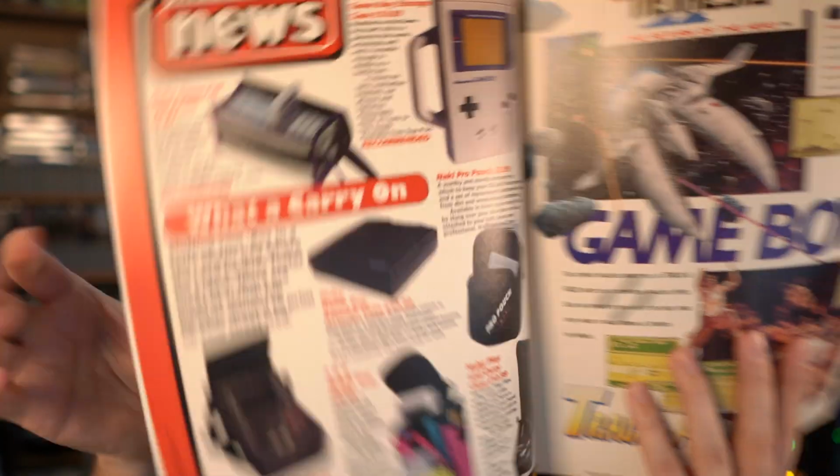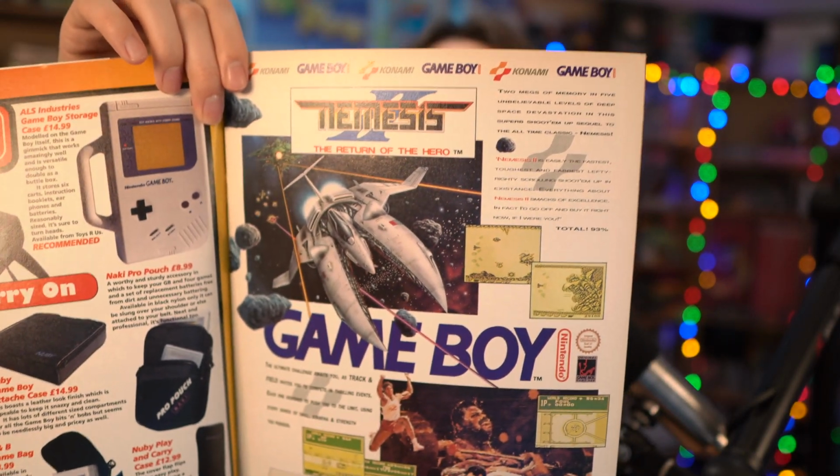There's so much really cool stuff in here. There's a few accessories for the Game Boy, there's some really nice full page adverts for the games as well. And it got me thinking back to just how good gaming magazines were back in the 80s and 90s. They're so jam-packed full of really interesting stuff, and you can really tell that the people writing the articles really cared about what they were writing, and you could tell the excitement in here as well.